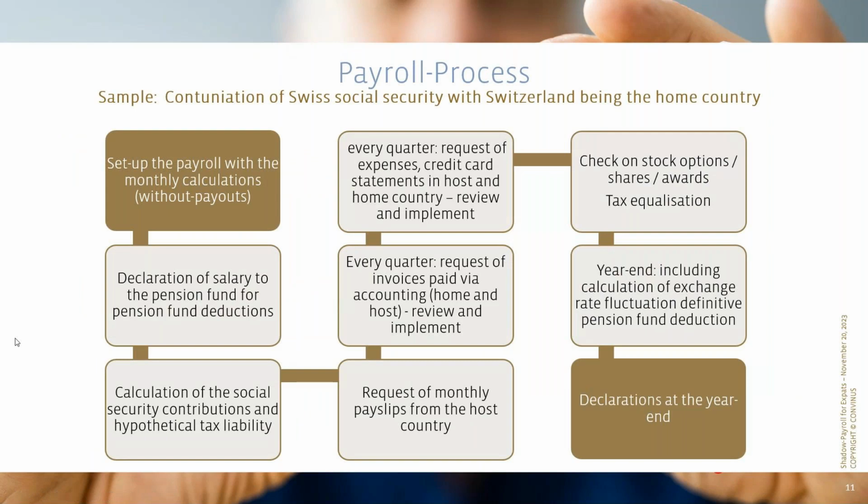So we now know in which situations we have to use the shadow payroll, and we've looked at the compensation elements. To sum it up, before we go on to a final example and then time for all your questions, I would like to go through the payroll process with you together. As said, the shadow payroll setup is the same as the usual payroll. You don't need to change anything. The only thing you need to indicate is that there is no payout.